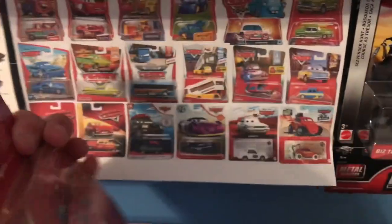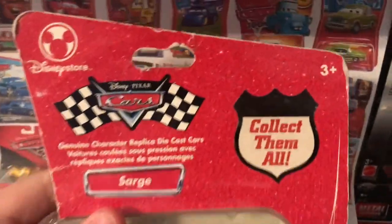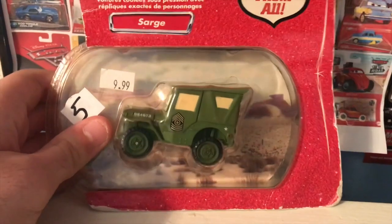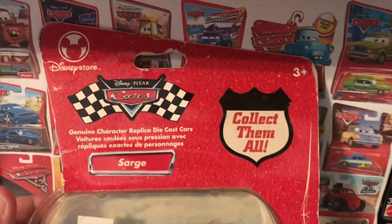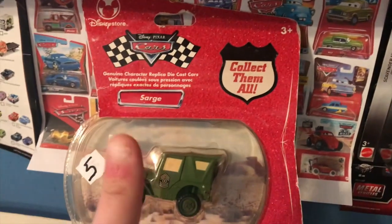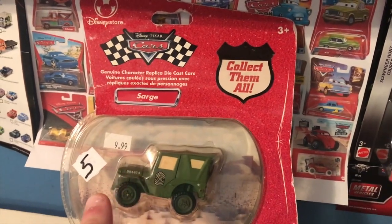As you can see, it's on this very interesting style of card. Again, from the first ever wave of Disney Store cars. Even back then, they were larger than regular Mattel diecasts. For some reason, they decided to make them bigger. It still sticks to today. You know what else still sticks to today? The fact that there isn't a Disney Store Lizzie.